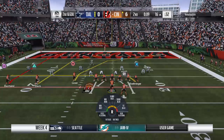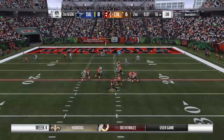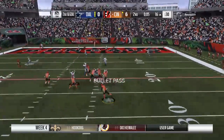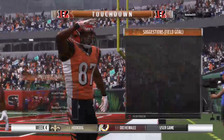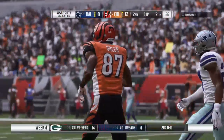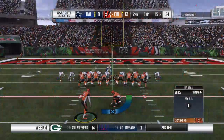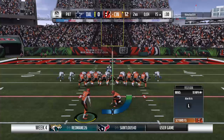Gone, gone, gone. Now a shotgun snap as they'll look to throw. And he's got it. Touchdown, Bengals. In for the score. And the Bengals add on to their lead, and that's a lead that excites a team as they head into the half. Good way to finish things off.